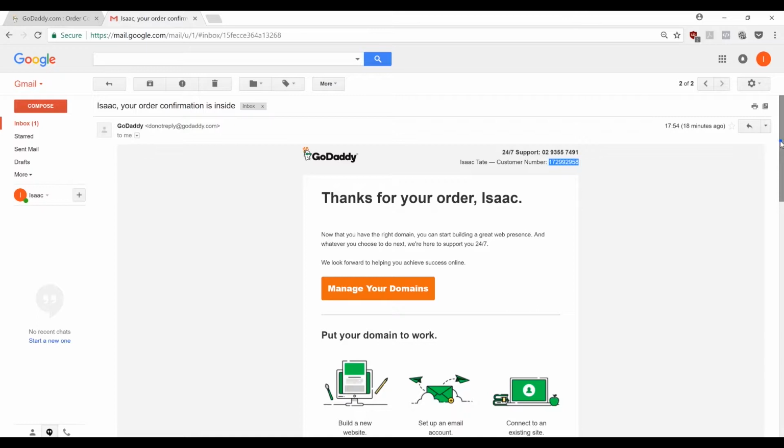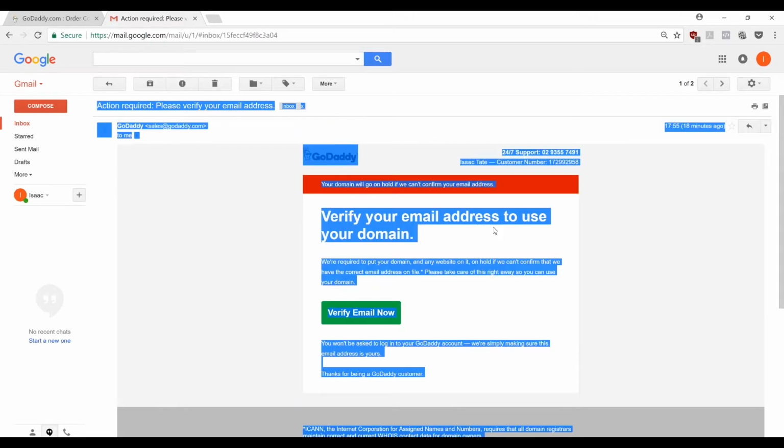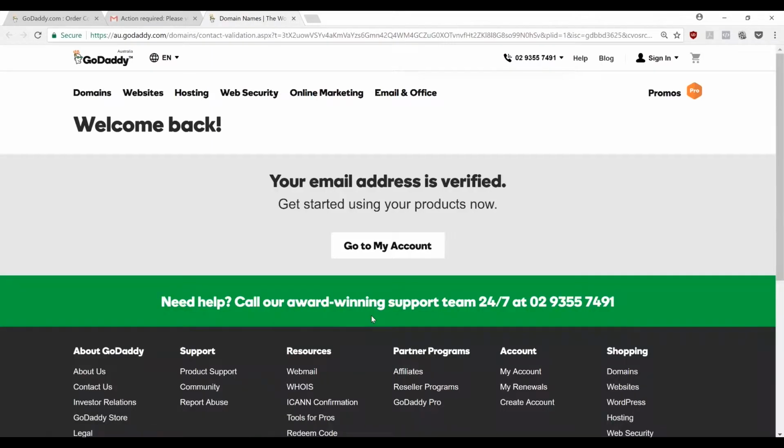All right, so that's all good. Don't need to really click anything. Then let's go back. We had another one from them, a second one saying action required, please verify your email address. If you don't verify it, they'll put your domain on hold until you've confirmed that you have a real email address. So all you're going to do is hit verify email now, and it'll load, and your email is verified.